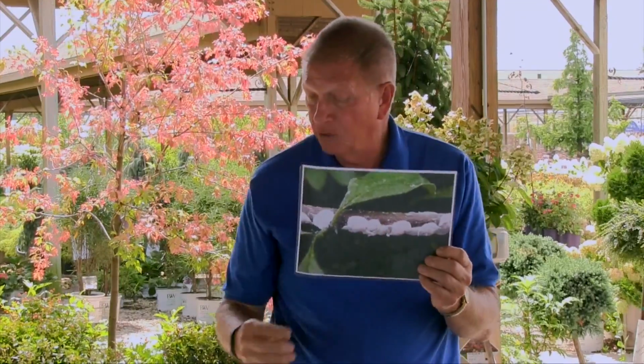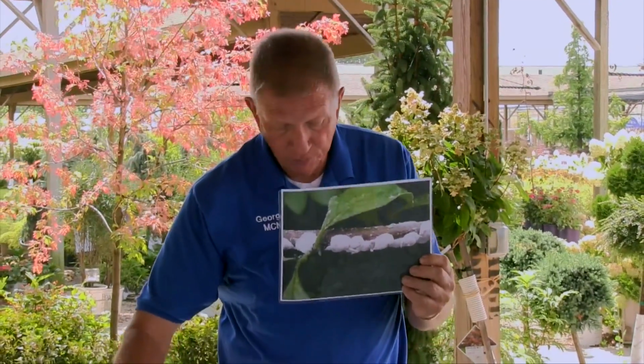not. Another issue we have here at the store, people coming in talking about magnolia scale. These are the white bumps that you see on the stems, and we have the Bear product that helps to take care of that. So we'll take a break and we'll be back with the next segment.